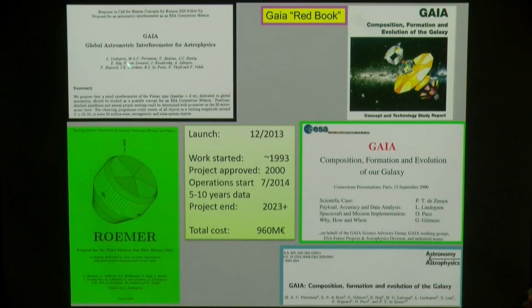And so then a little science team was set up. It worked for the rest of that decade producing the detailed proposal, which is called the Red Book in ESA jargon. It was published in this famous article, and these are the people on the science team. Then in 2000, just on 18 years ago, there were presentations of the proposal to ESA for adoption.